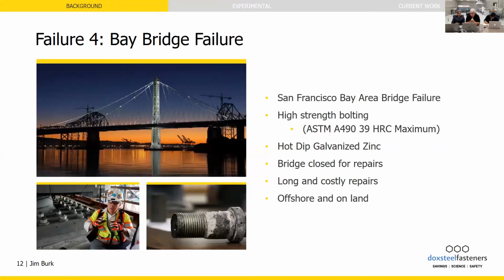This led to somewhere around $70 or $80 million worth of repairs. It was not very much damage as we'd seen in the offshore examples, but just the replacement of the bridge bolts. And again, $70 or $80 million, that's a significant amount of money. And the second point is the Bay Area Bridge was closed for very, very many months in fixing this. This led to a lot of additional costs for transportation and commerce for not being able to use the bridge. So again, it's a very costly event.